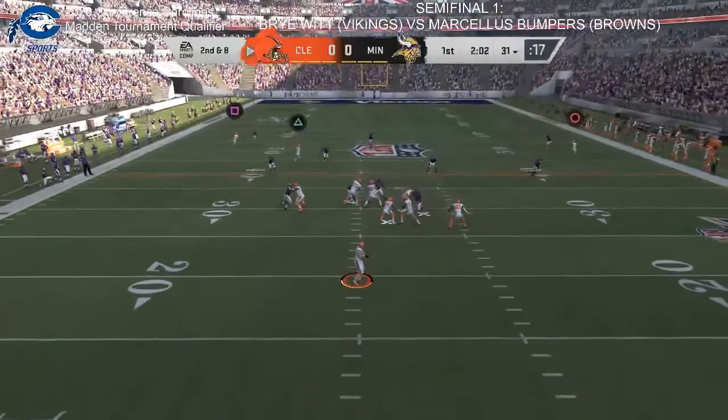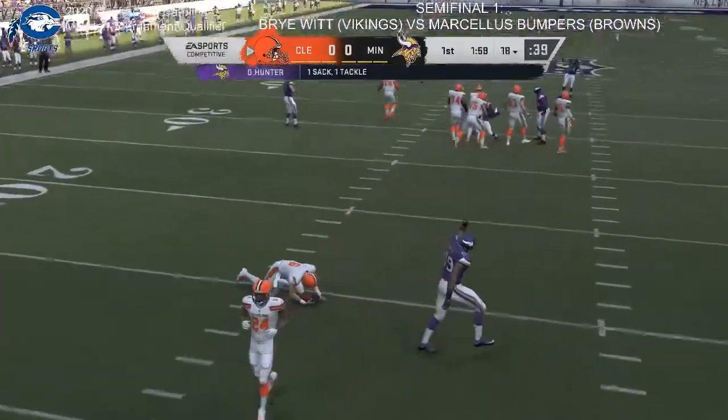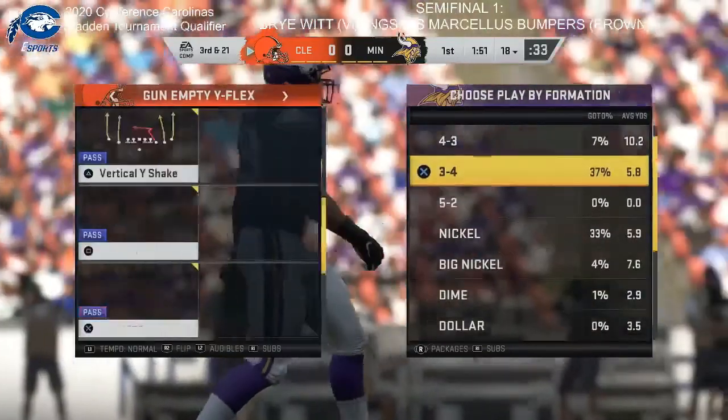Play action now. Here's Mayfield. Nowhere to escape, and he goes down. Danielle Hunter. What a play by him. That's going to go as a loss of 13.